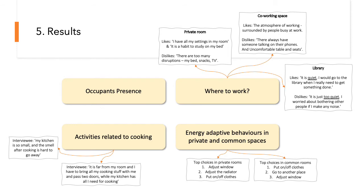Residents' using patterns of cooking are not only related to the designed cooking spaces, but also closely associated with an individual's preferences. For example, residents like the private kitchens because of their convenience and privacy, but if they have too much stuff, the space becomes packed and uneasy to use, and they will choose a common kitchen. The common kitchen provides good space for people to meet up and gather. Many residents find their friends here.